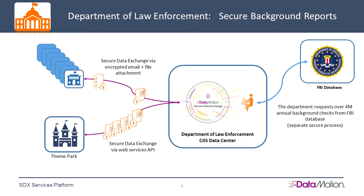In the case of big employers like major theme parks, it's by Web Services API. SDX can deliver thousands of reports right into the theme park human resources application and workflow. In this case, the state is processing over 4 million background checks at $10 each, delivering about $40 million in revenue back to the state with very low overhead costs, thanks to the DataMotion SDX services platform.